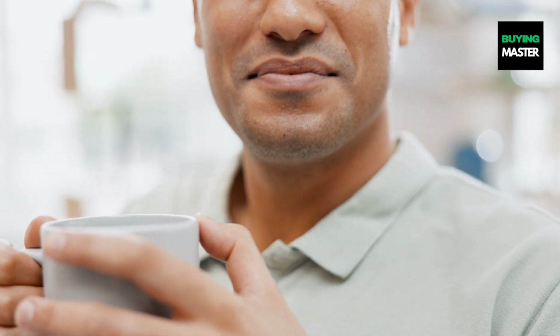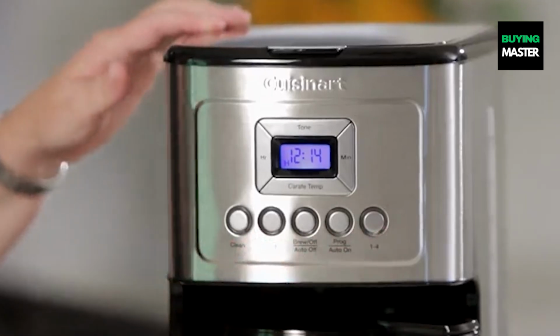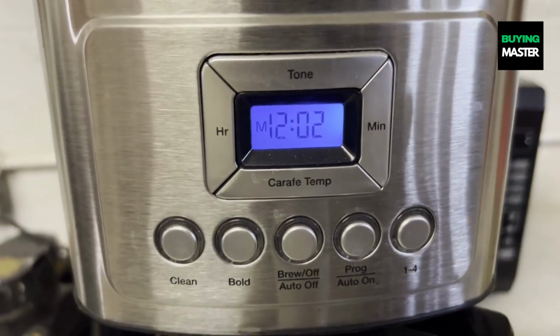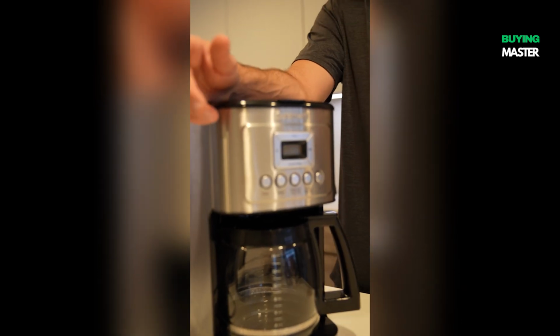If you're the type who loves a steaming cup, this coffee maker's temperature control makes a real difference in the overall taste and enjoyment. One of the best features of the Cuisinart is its adjustable temperature control on the warming plate. You can choose between low, medium, or high settings to keep your coffee at the perfect temperature for up to 4 hours, depending on your preference.